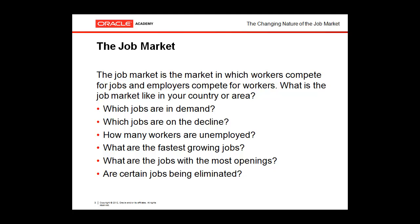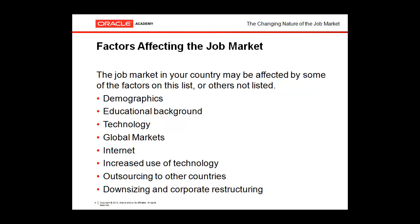In your country or area, which jobs are in demand? Which jobs are on the decline? How many workers are unemployed? What are the fastest growing jobs? What are the jobs with the most openings? Are certain jobs being eliminated? Why? Is it because technology has changed, or the jobs are being moved out of town or out of the country? Many factors affect the job market, including whether it grows or declines, which industries grow and decline, which jobs are the highest paying, and so on.